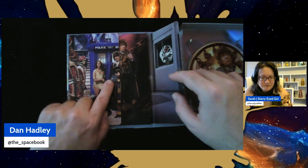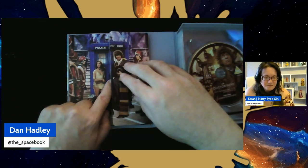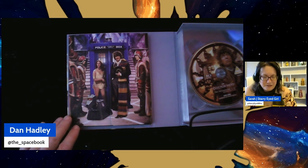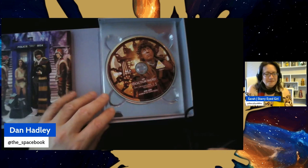And the choice of clear Velcro on the illustration as well, rather than jet black, always appreciated. Yeah, me too. You push it closed tight, you're not covering anything up. No. Onto the discs themselves.